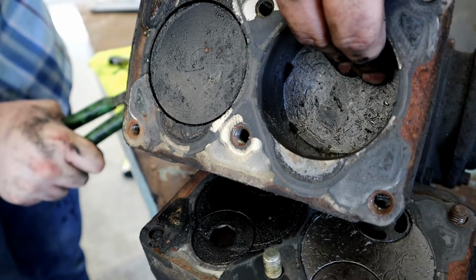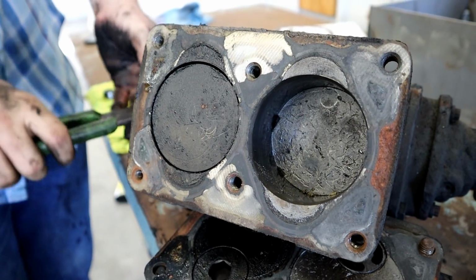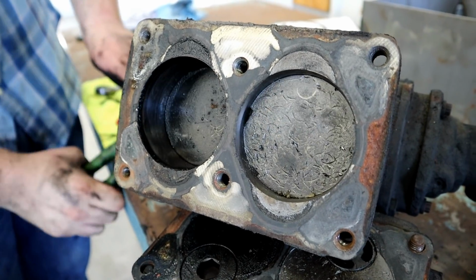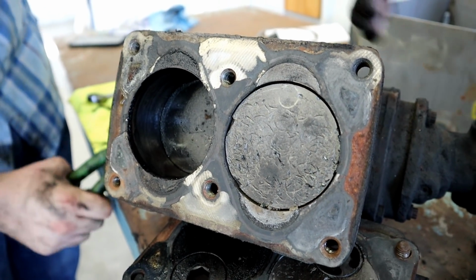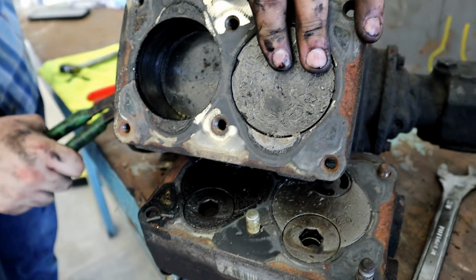See that one right there isn't even moving. That's not good? No, it's not good. This air compressor is shot. It was getting dangerous. See how whenever we're moving the pliers over here, this piston doesn't even move.